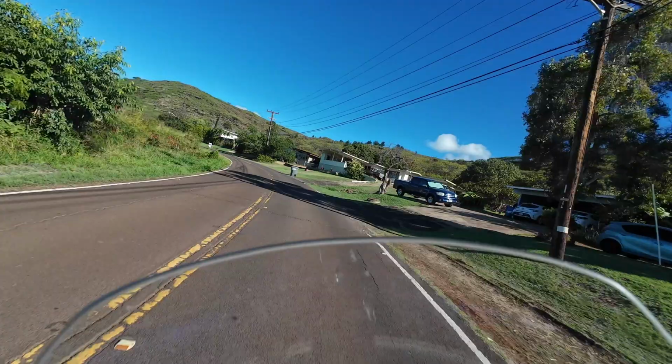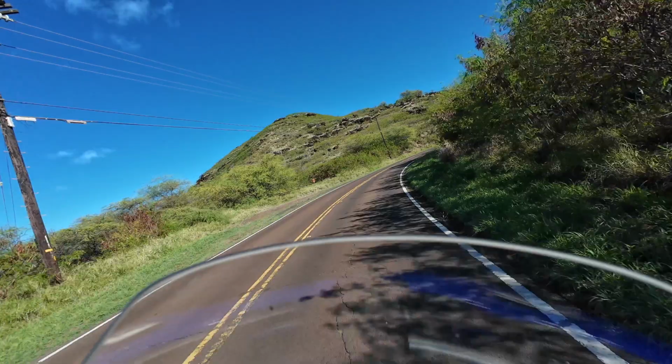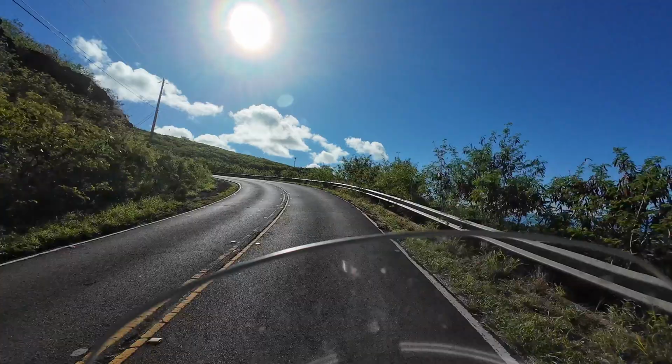And the Pueo is the Hawaiian short-eared owl. They are my favorite bird, perhaps. Maybe lilac-breasted roller is a close second, but I absolutely love the Pueo. And up here on the top of this little hill is where I've had the best luck photographing the Pueo. And again, I'll put a couple of photographs of the Pueo that I've taken over the years up here.